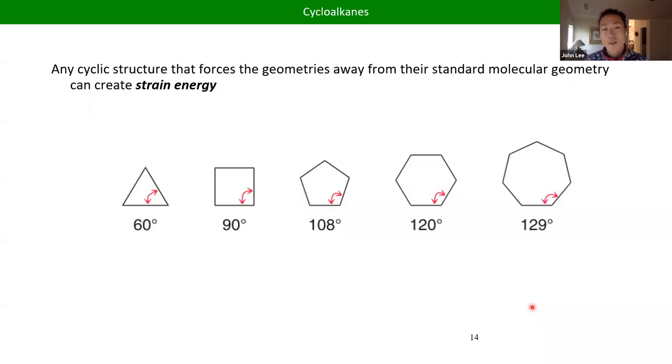So Sean, would a benzene ring be more or less stable than hexane? So benzene is going to be more stable, but that has to do with all the resonance that can happen. Gotcha, not the strain energy, because, right, it would have strain energy.